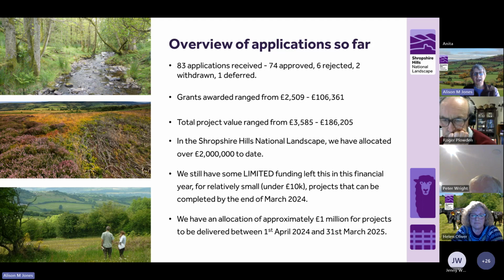And as we go rather quickly, more quickly than I would like, towards the end of this financial year, we still have some funds left to allocate, limited though it is. So we're keen to hear from people who might have a relatively small project, in other words under the 10,000 threshold, that wouldn't need to go to panel. But the critical thing is that the project needs to be completed by the end of March, which is just over 2 months away.